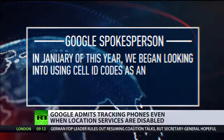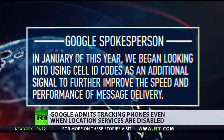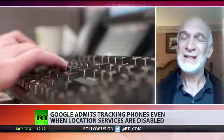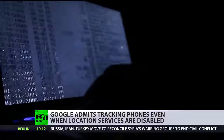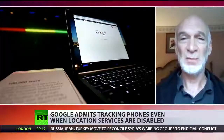In January of this year, we began looking into using cell ID codes as an additional signal to further improve the speed and performance of message delivery. Google claims that it hasn't done anything particular with this data and now is going to turn it off. I don't find that entirely credible because some engineer or group of engineers had to spend time putting together this capability, and they had to do it for a reason because someone told them to do it.